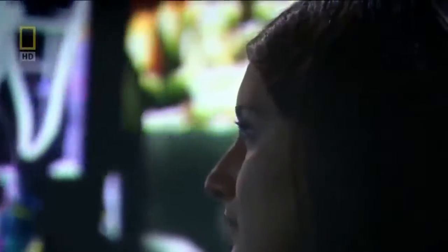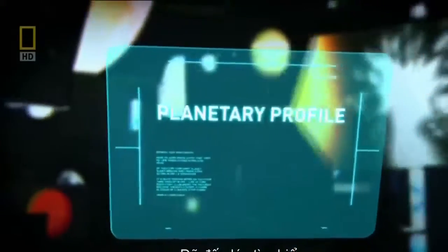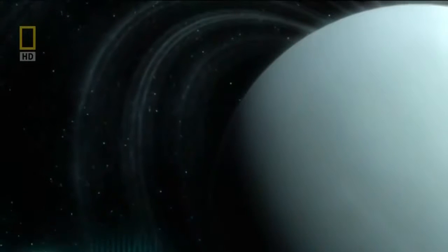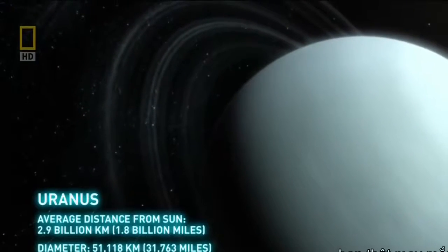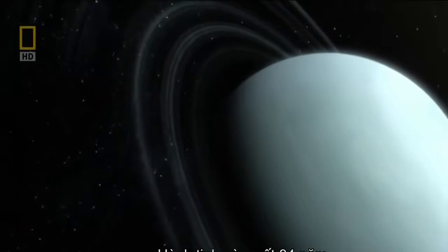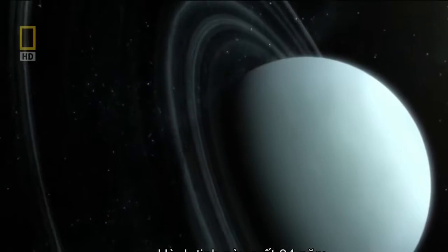Planning a vacation to Uranus? Time to study up on what you're about to get into. 63 times larger than the Earth. Here, you'd be lucky to celebrate a single birthday. The planet takes 84 years to make its way around the Sun.